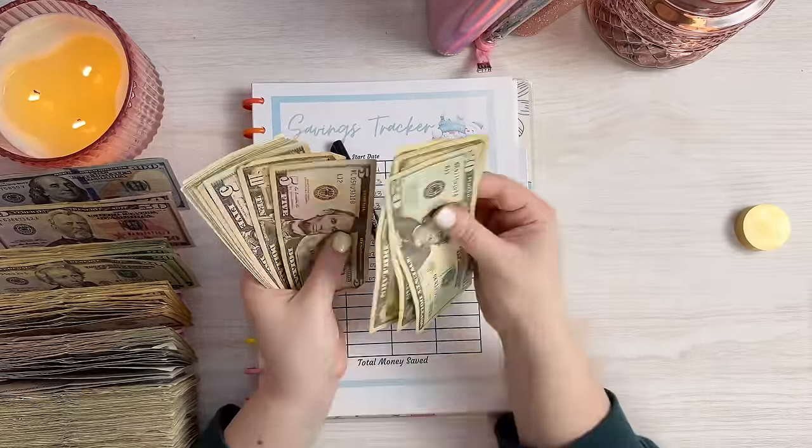All right. So we have 5, 10, 15, 16, 17, 18. So I'm going to do plus 18 equals 5, 10, 15, 16, 17, 18. Perfect. All right, and then I think this is the last envelope.